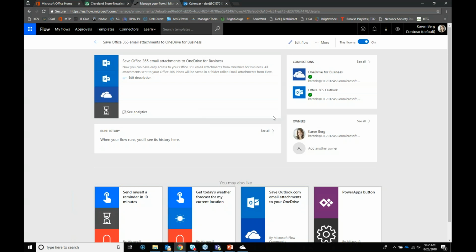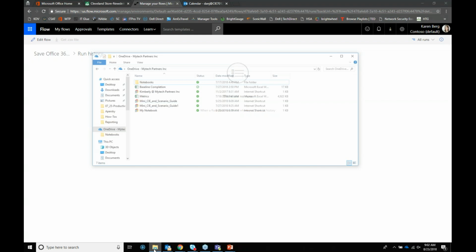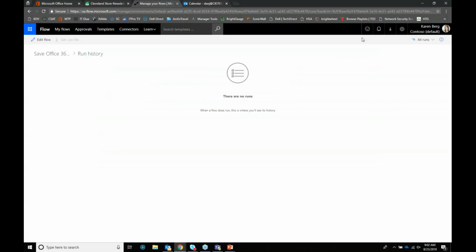So at any rate, when it's all set up, you'll be able to see a flow history. So let's say Dan Jump will send you an attachment today. That would automatically go here, and what it would do is automatically save the file to your OneDrive. So it would pop up here. There's no more searching, no more trying to remember to save things to the right folder. You can just set that all up automatically.